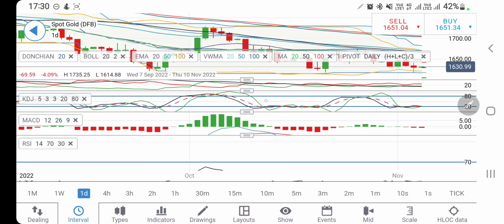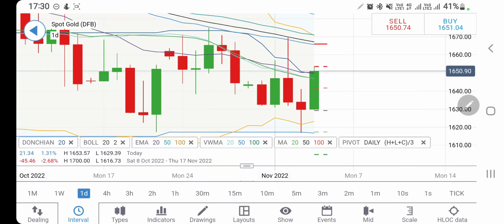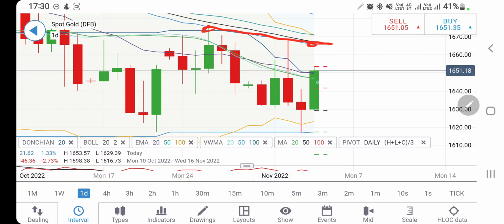RSI trading flat. Now look at the daily charts. You can see the daily chart getting resistance at this zone. This is the 50 period moving average. Remember, it is trading above the 20 period moving average. Looking at this zone, 1665, 1670, precisely the 1668 level, is the greater resistance. Hence you have to be cautious of this.